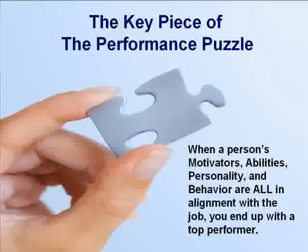Now, the challenging part is getting at this information through traditional methods such as interviews and background checks and what have you. More often than not, to get this information, you need to run some type of an assessment battery to help give you insights into these areas to determine if indeed this person is going to be an A player in your organization.